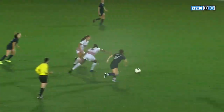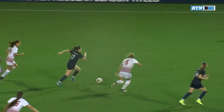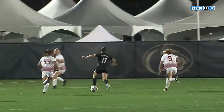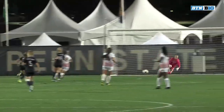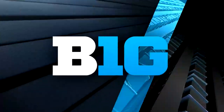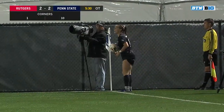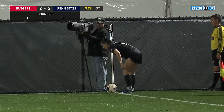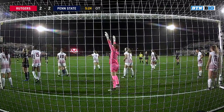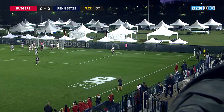Coffee with this quick release on her left, gets around Ulmer, sends that in to far post. McClellan, good job to have her far post covered. Sends it out for a corner. Coffee will take the corner. 10th corner of the game to just one for Rutgers.